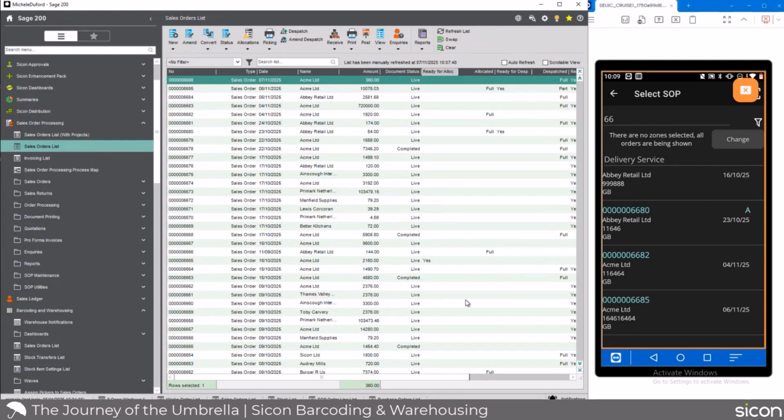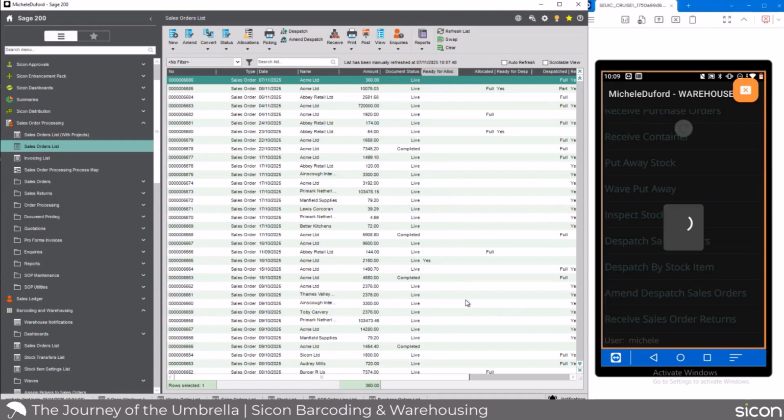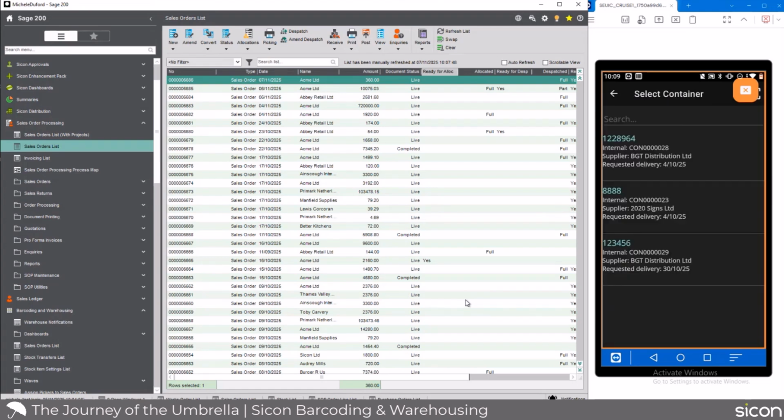Okay, back to our device one more time. If we just pop ourselves back into the menu options, we're just going to run ourselves through these menu options a little bit. As we know, receiving of a purchase order, we've done that. Receiving of a container is exactly that. It means that I can use the container management module in Sicon distribution to collectively put things together and monitor their progress along the water before it actually gets to us.